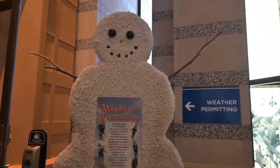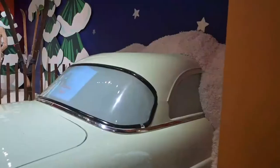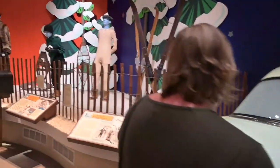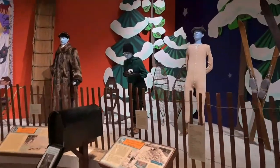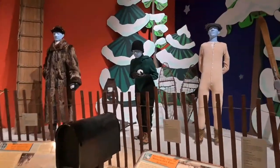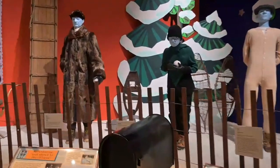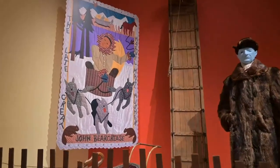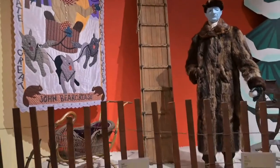The last place we're going into is, weather permitting, talking about weather in Minnesota. You really can't talk about Minnesota without talking about weather, particularly winter. So here's some fashions throughout the year. Basically, long underwear or coats, furs, and blankets. Just trying to do things so that you can enjoy the outdoors, like sledding.